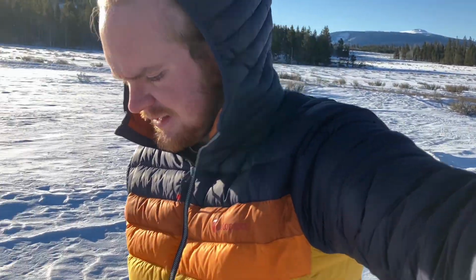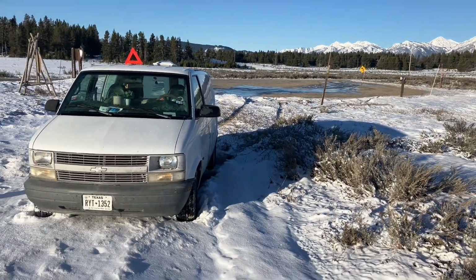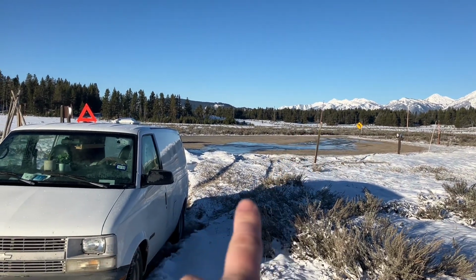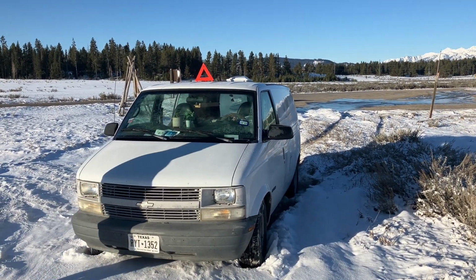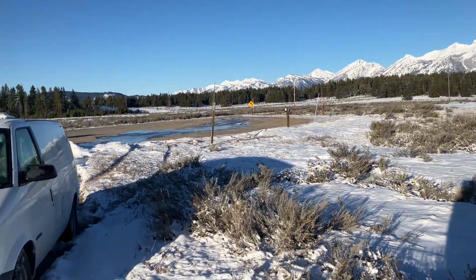So we have good news and we have bad news. Good news is that's our view waking up. Bad news is that's our van. And if you can't tell from the road, our tracks from last night, and then our lack of tracks here, this is not a campsite. We're stuck in snow and ice.